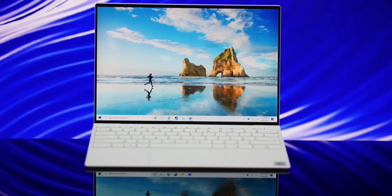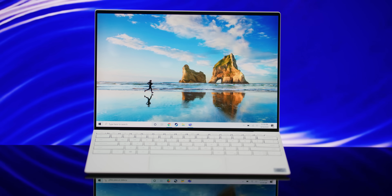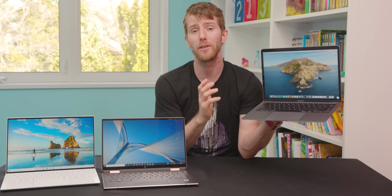Now, the XPS 13 trackpad in particular is getting darn close, but every time I use a non-touchscreen laptop, I find myself genuinely missing the feature. Not that often necessarily, but sometimes.